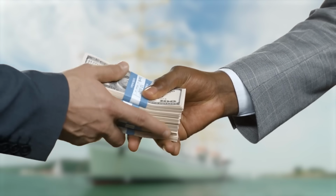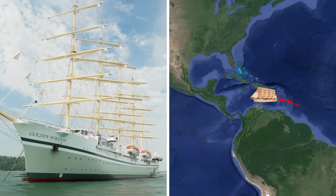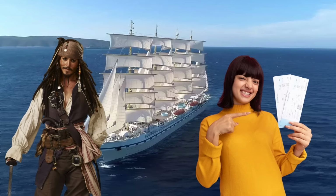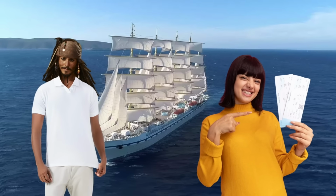But if Tradewind eventually pay the debt, the Horizon's first cruise is set to explore the Caribbean, so buying a ticket might be our best chance to finally sail the seas like Captain Jack Sparrow, if he wore slacks and a polo shirt.